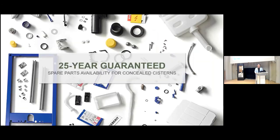Also, for our concealed system, because it's behind the wall, we offer 25 years of spare part guarantee. Which means for the tank installed behind the wall, there's always a spare part for you if you need it. So this is incorporated into our new product designs as well. When we design a new product, we have to make sure it does not always come with a lot of fancy new components. Some old components can still be used, or your new components are able to service the old tank. So that is a big commitment for a company.